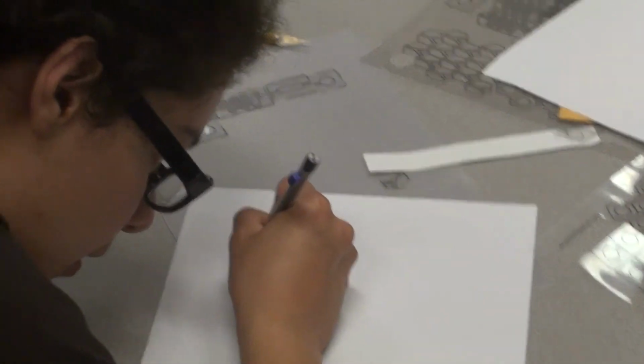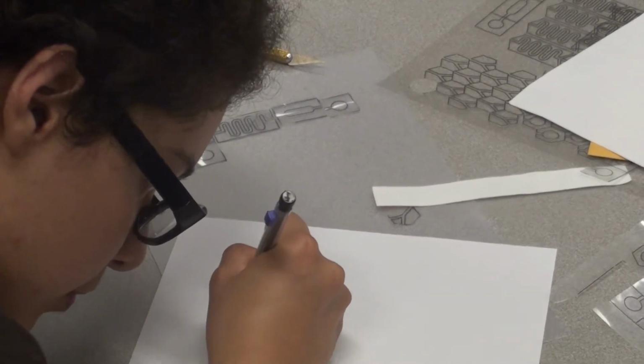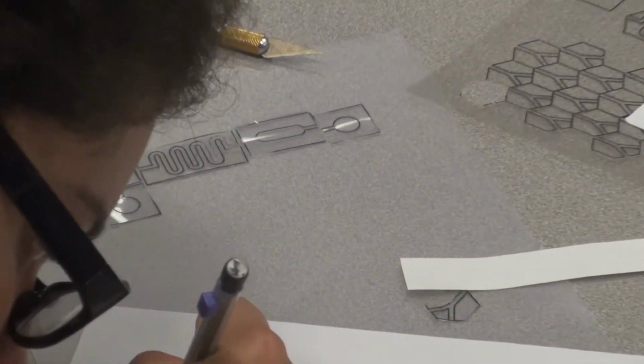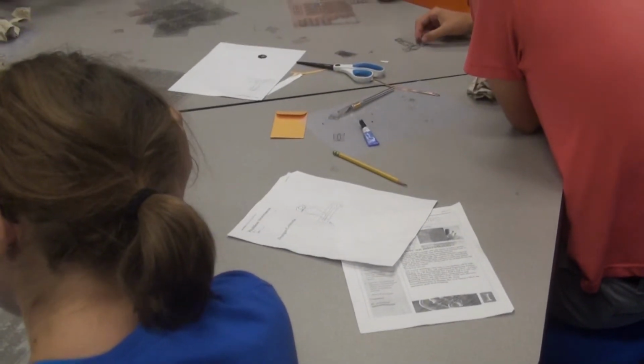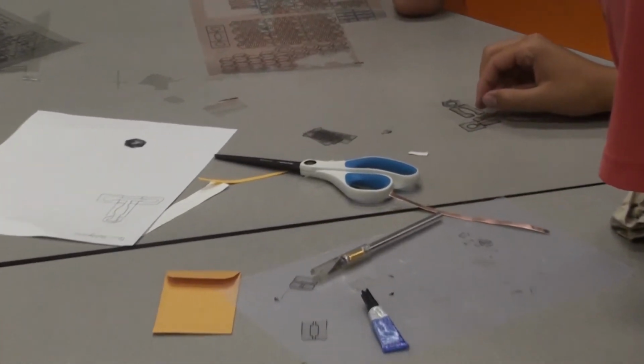You need a hex block over here, or just a square block is okay? Oh, but for your design tomorrow. Yeah, it looks cool with the hex. Okay. That's a nice variation.